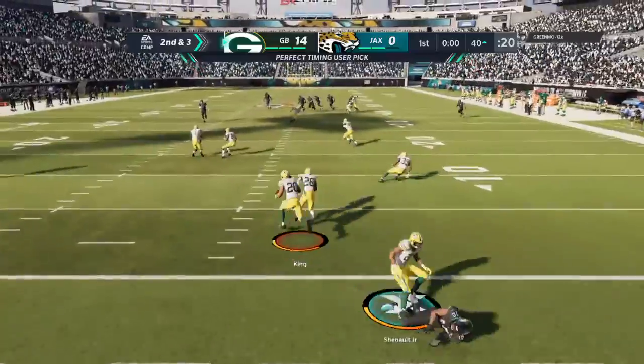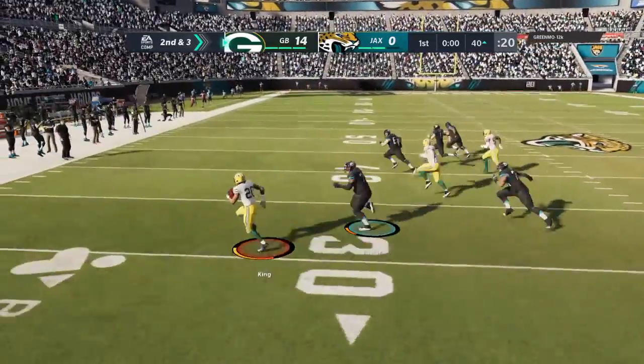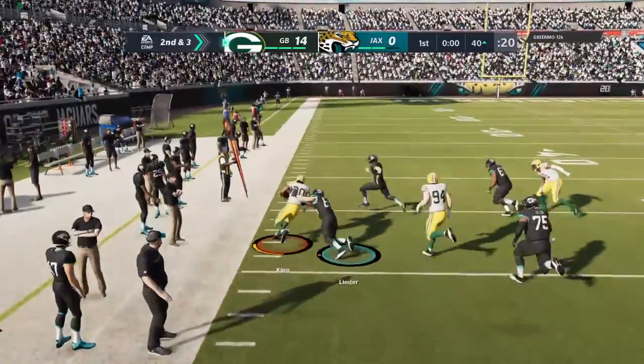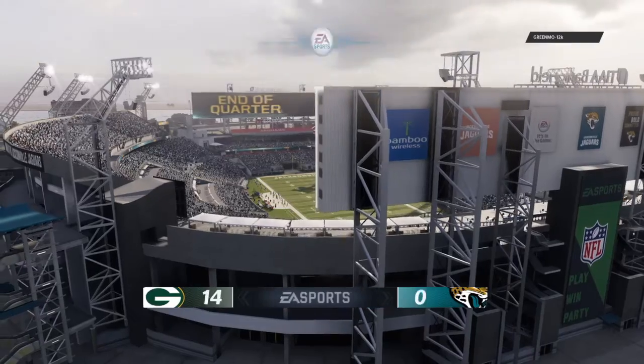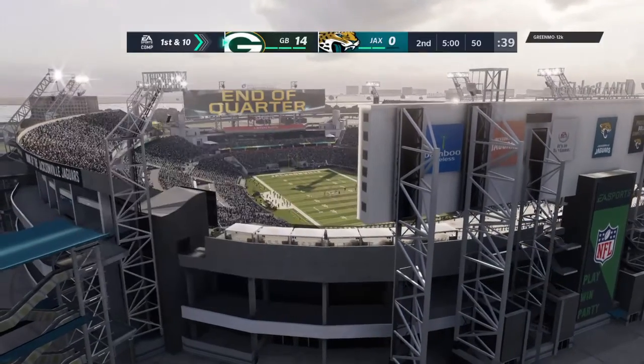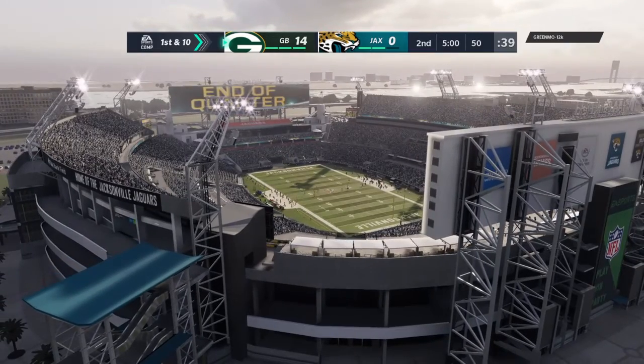Oh, a ball batted in the air, and now it's intercepted. Kevin King with a pick. And he will bring this all the way back out to midfield. 14-0 the score. This is the NFL on EA Sports. Jaguars nothing.